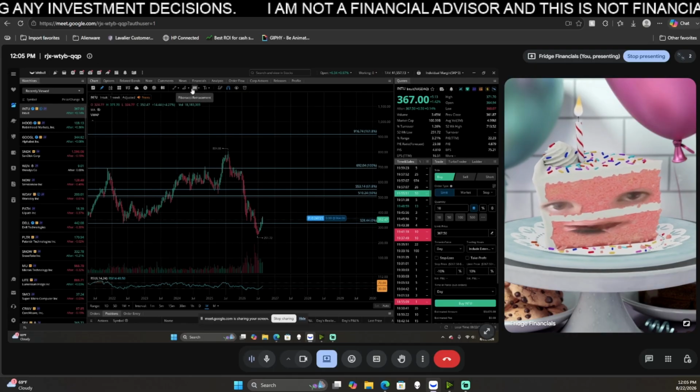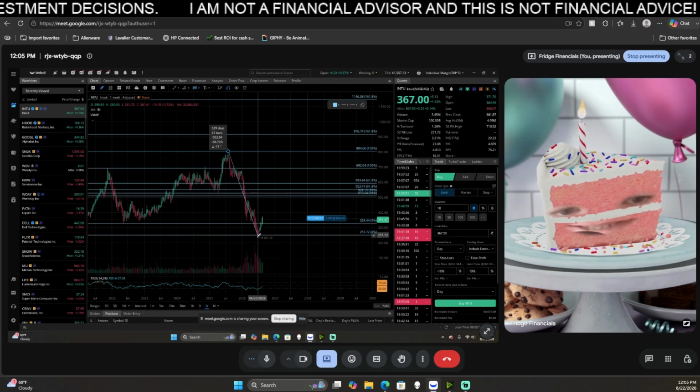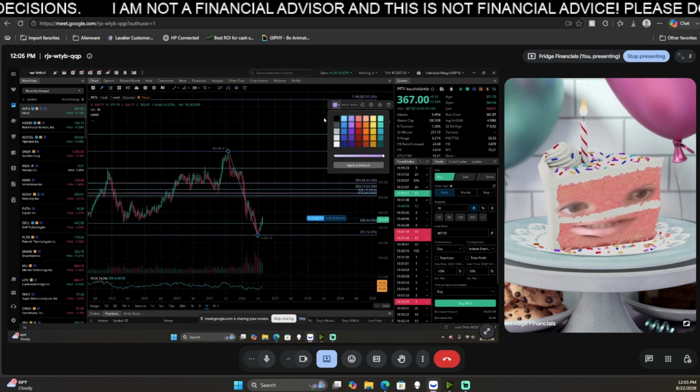Okay, so you have a nice little dip there. You'll see there we also have another Fibonacci retracement. I either do different levels at different time periods because it really just helps me to understand what's going on in the stock market here. And then I can change this to different colors. I know it's different levels here.